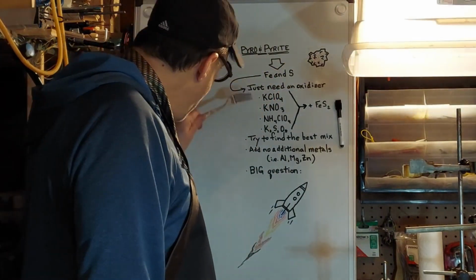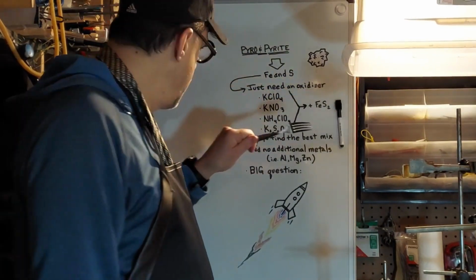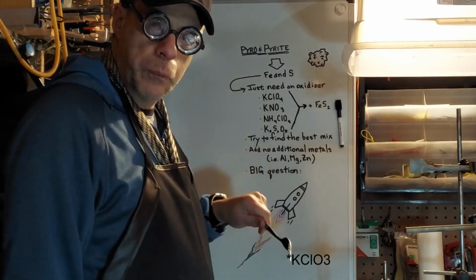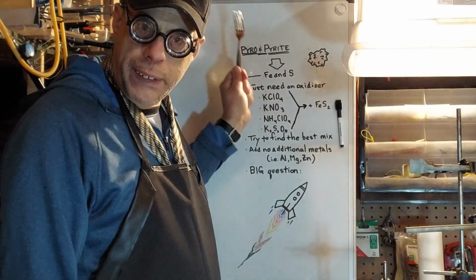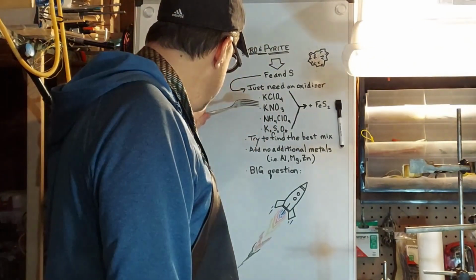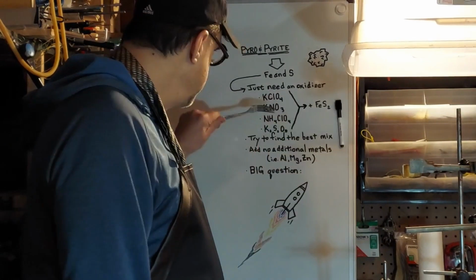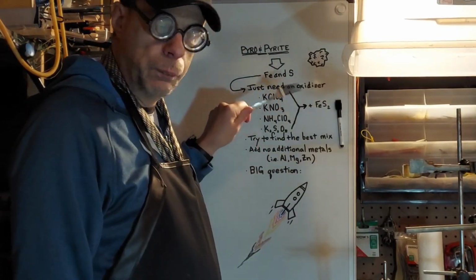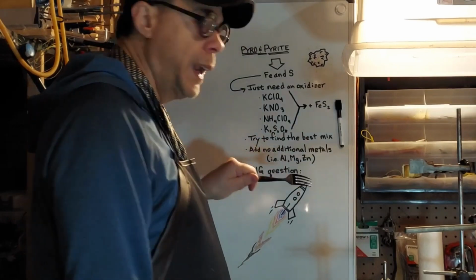So I've got a list here of 4 different oxidizers we're going to mix with that iron and sulfur. That first one is potassium chlorate. Yep. Potassium nitrate, the second one. They both got potassium in there. Next one is ammonium perchlorate. No potassium, but it's a good one. Oh, that's a good one, yep. This last one, potassium persulfate. And that's a good one.